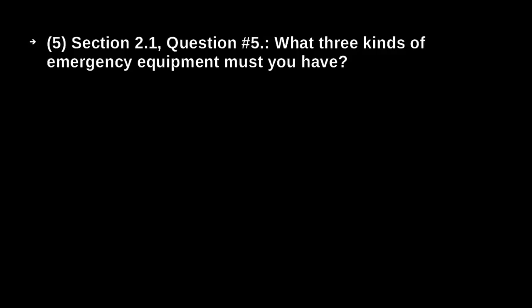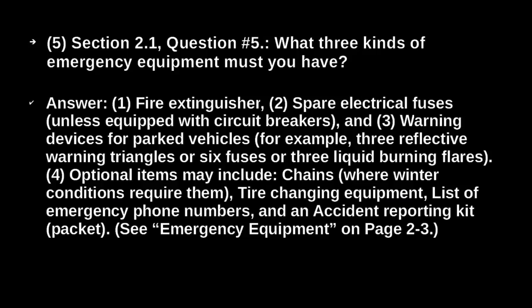What three kinds of emergency equipment must you have? Fire extinguisher, spare electrical fuses unless equipped with circuit breakers, and warning devices for parked vehicles, for example, 3 reflective warning triangles or 6 fuses or 3 liquid burning flares. Optional items may include chains where winter conditions require them, tire changing equipment, a list of emergency phone numbers, and an accident reporting kit or packet.